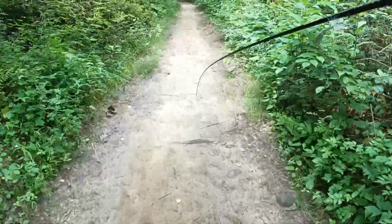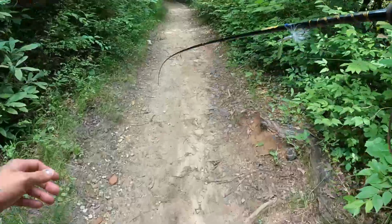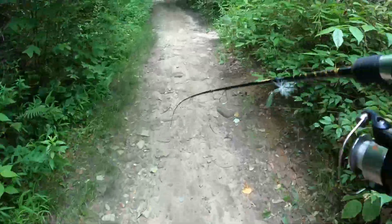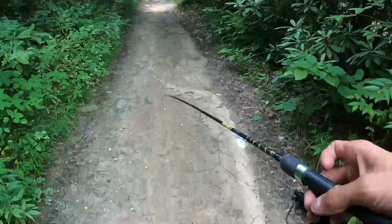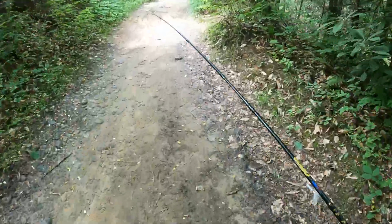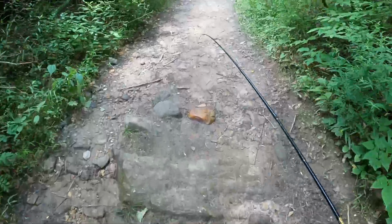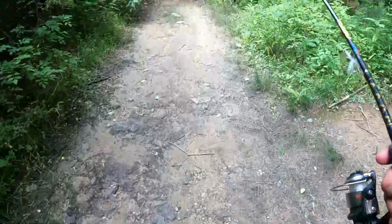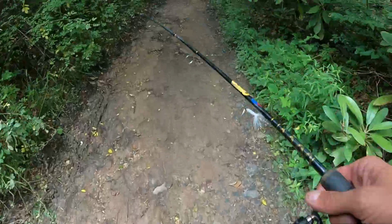Needless to say, the bag that I'm carrying is a lot heavier than what I'm used to walking through here with. We're going to go all the way back, as far back as we can go, because not many people are going to walk 4.5 miles to go fish for 4 hours, but I'm going to, just for the sake of this video. So I'm headed back there now, and let's hope we can catch something today.